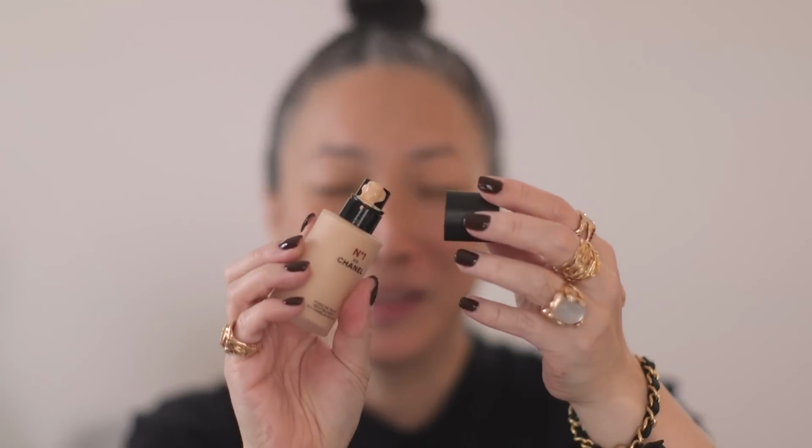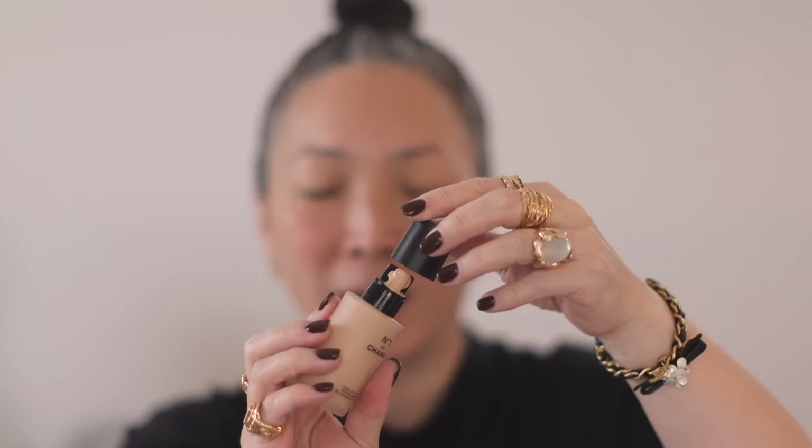I haven't used this foundation in a while, and this is one of my favorites. This is such a good foundation. So I'm just gonna pump out a couple pumps. And, oh God, I hate when I do that. I put the cap down right onto the top. Anyway, let me wipe this off before I make a bigger mess.